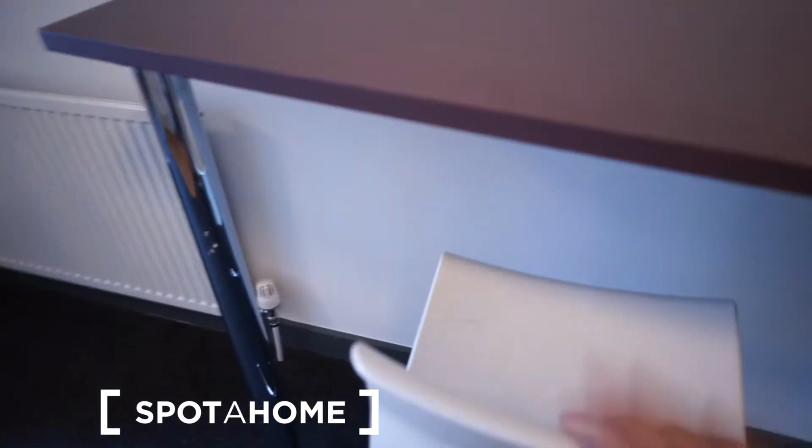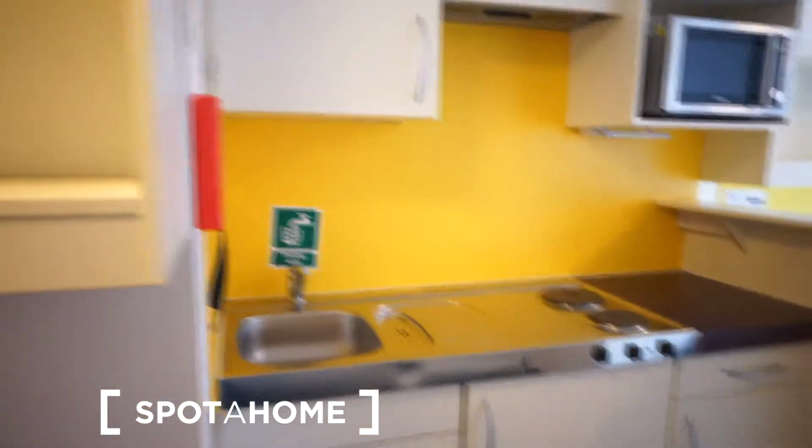Here we have a dining desk with a chair. Okay, opposite side you have a kitchen. Let me just start from the bathroom.